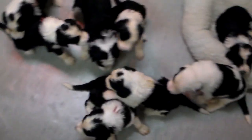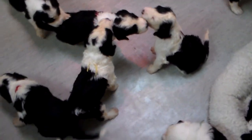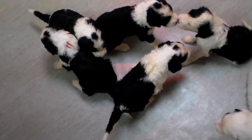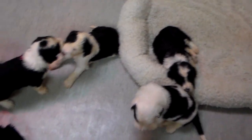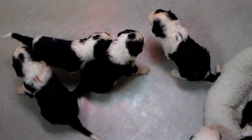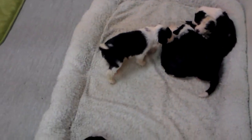So there once again, this is Sheepadoodle Canine Manor. This is a litter of Sheepadoodle puppies born on the 12th of January 2015. They will be 3 weeks old tomorrow. They are, of course, out of Gracie, our AKC registered Old English Sheepdog, and Boaz, our AKC registered Standard Poodle. Both parents are pictured on their page that features this litter on our website, as well as on our parents' page. So you can find additional information about them both there.